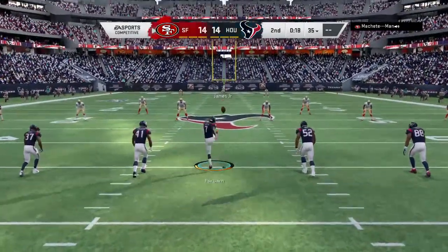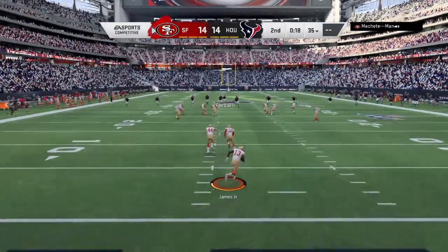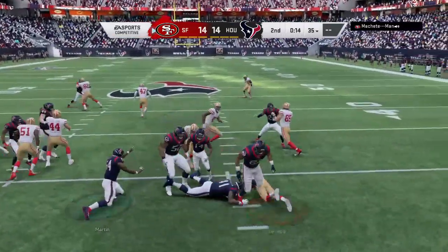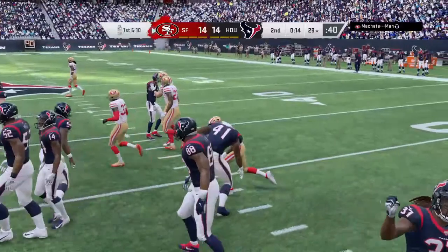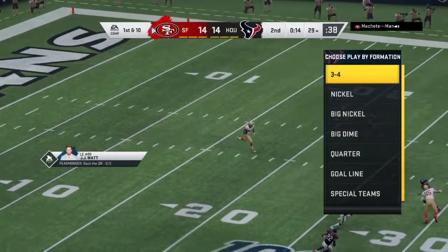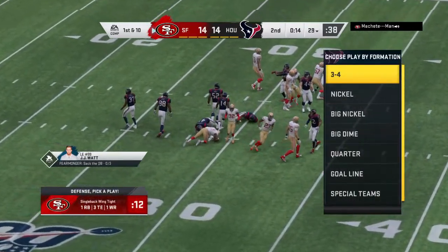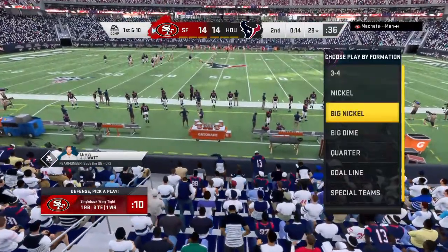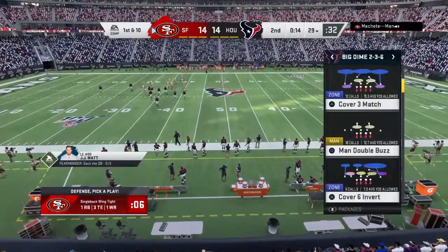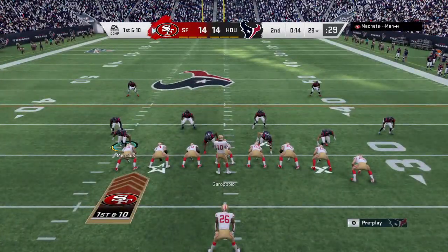Tied at 14 now as he sends this one away. This is taken at the 3. Max Christie. And a good return as he'll be stopped just shy of the 30-yard line. The 49er offense set to get this drive underway.